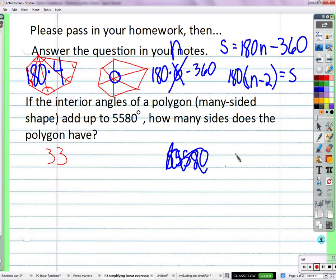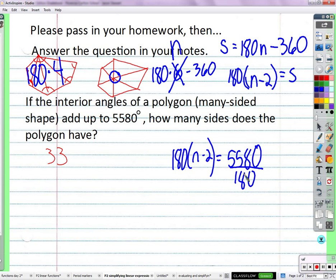All right, so if you take 5,580 degrees and then you divide it by 180, since we're reversing the multiplication. Okay, so let me put this here, because you're using this formula right here: 180 times n minus 2. So this is what I meant by strictly using the formula. We plug the number into the formula. So you're saying divide this by 180 because we're reversing the multiplying by 180.